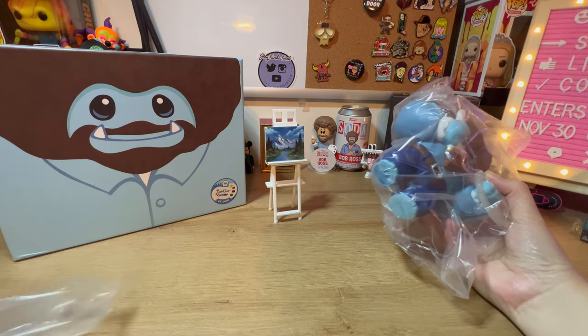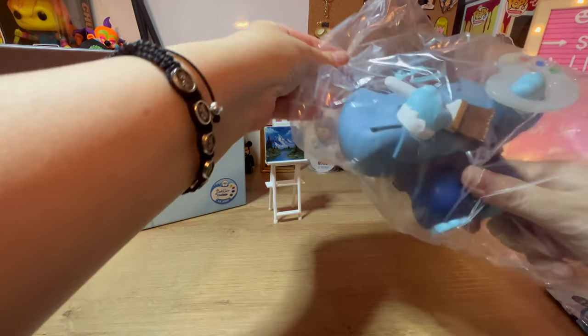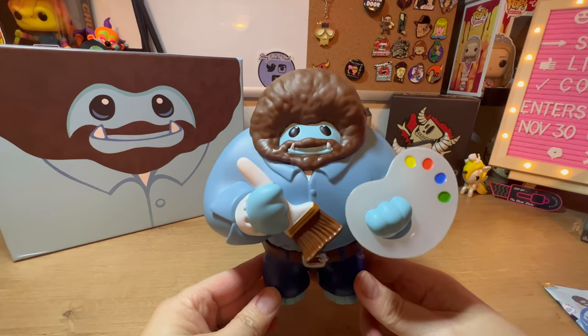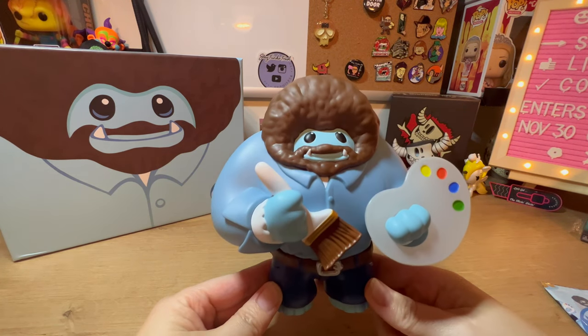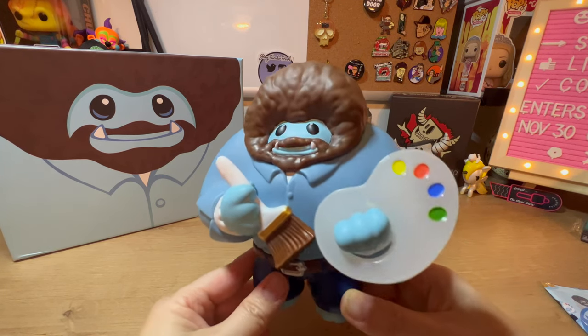Put that right there. Get some plastic out of the way. We'll do a review on him. Woo! Oh my gosh! Look at him! Look at the paintbrush! Well, I love the afro, guys. I mean, if he didn't have the afro, that would not be Bob Ross. You know what I mean?